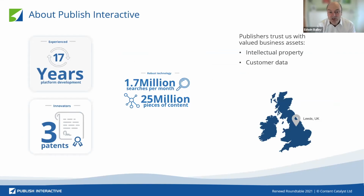We own 3 patents, mostly around the way that content is delivered and the workflow around that. We have a lot of users, I think over 100,000 end users, constantly accessing the platform, searching across a huge amount of content from different publishers. And we guesstimate we've got about 25 million pieces of content in there, from large reports to news stories. We're headquartered in a small city in the north of England called Leeds.